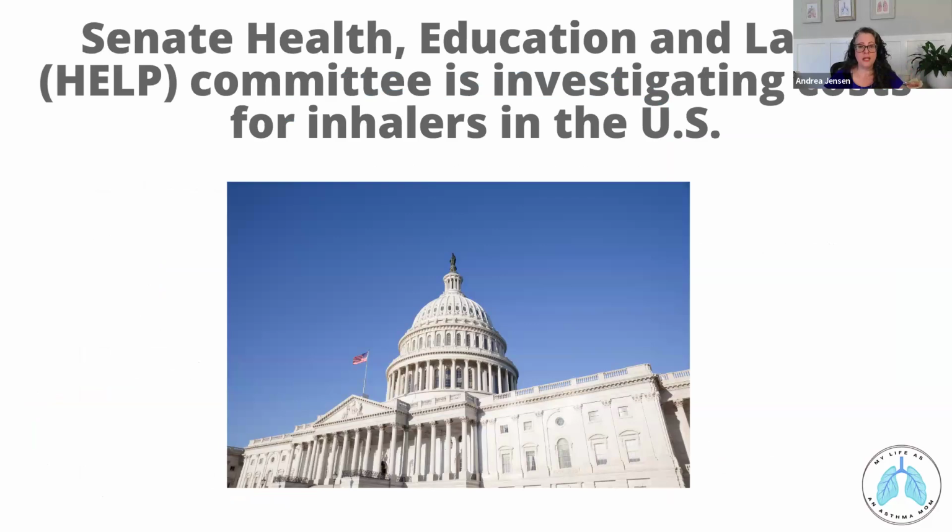You may have heard about this on the news. The Senate Health, Education, and Labor, or the HELP Committee, is investigating costs for inhalers in the U.S. They're actually investigating the costs of many medications, about why they're significantly more expensive in the U.S. than they are in Europe.